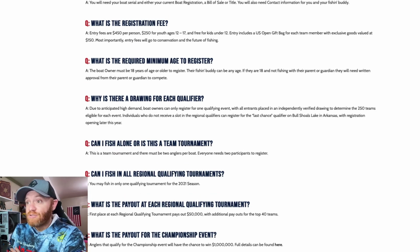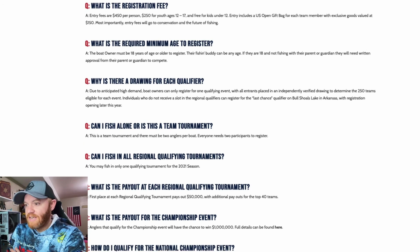And then it says here, individuals who do not receive a slot in the regional qualifiers can register for the last chance qualifier on Bull Shoals, which is what I was talking about. If you didn't get into that 250 team field, you would get a chance to do the last chance qualifier on Bull Shoals. But I wonder if they're going to do one of these drawings for that as well. It doesn't say anywhere on here. So is it going to be worth doing? Yes, I think it is. It's good, especially if you're eligible to enter. You have one of the White River Marine Group boats, you haven't won over $100,000 in tournaments, and you've not paid within the last 2 years a $2,500 entry fee.